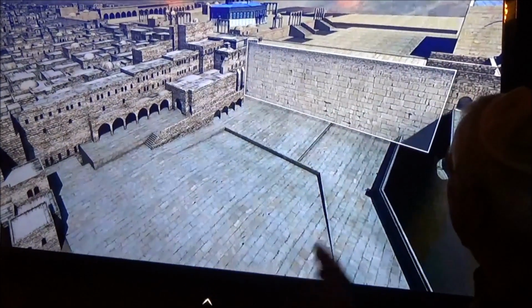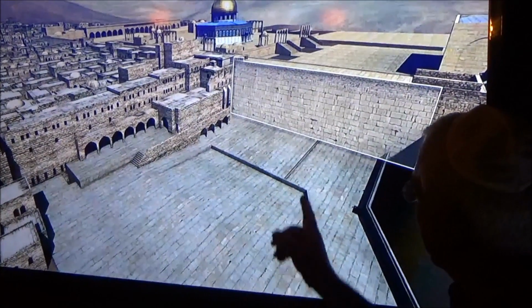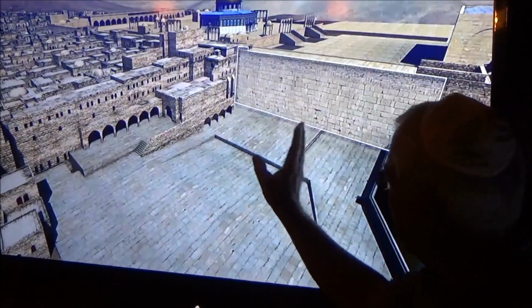This is the plaza that is under the Orthodox control. That's why you have a separation. Men's section here, ladies section here.